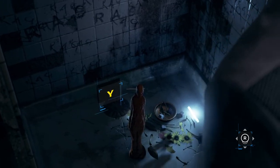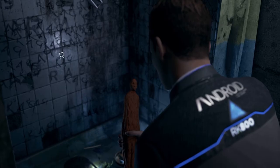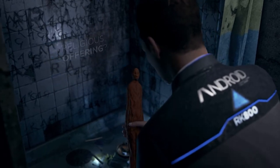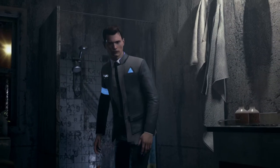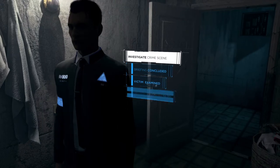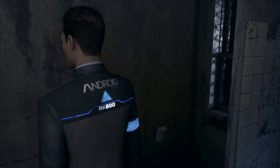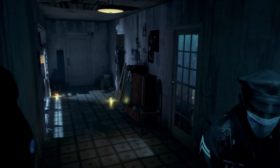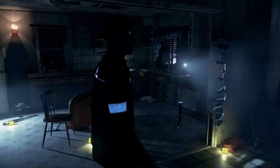Okay, so there's a statue on the ground here. Any symbolic representation, any significance here? I don't think so. Religious offering? Not sure what this deviant was going for here. I don't know. But I think I got all the evidence, and I'm going to now submit my findings to our guy. Yeah, I think I'm done. All done.